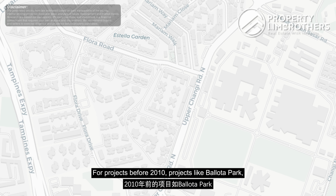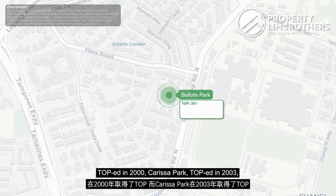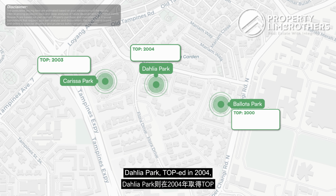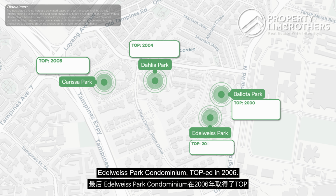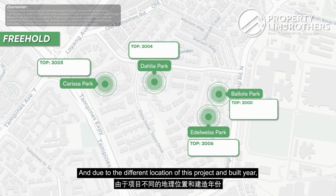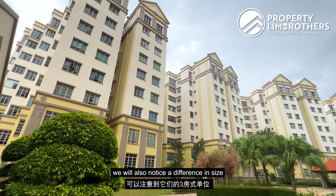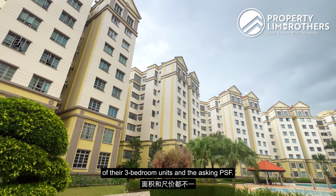For projects before 2010, there are Belota Park TOP 2000, Carissa Park TOP in 2003, Dahlia Park TOP in 2004, and Edelweiss Park Condominium TOP in 2006, all freehold in nature. Due to the different locations of these projects and build years, we will also notice a difference in size of their 3 bedroom units and the asking PSF.